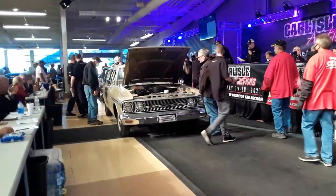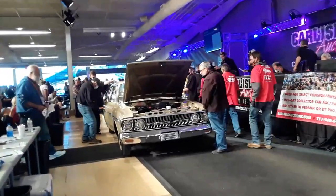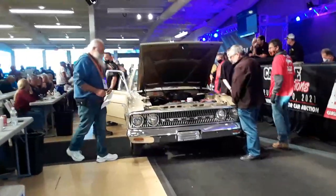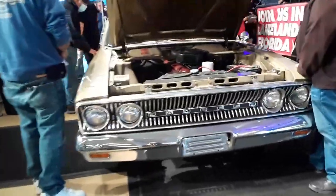Barn find, all original. Three Rambler. From the roof rack to the hubcaps, all original. Easy Auto Buyers, Easy Auto Buyers, we need you to the auction block. This is beautiful.